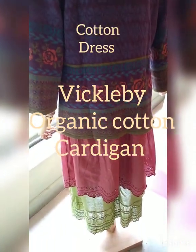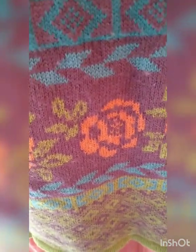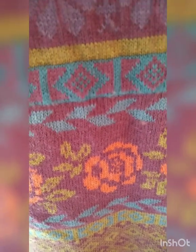So on this mannequin you can see a beautiful cardigan. I just love the pattern on this one. It's called Wickleby, organic cotton and wool. It's very shaped at the front. On the other side, when I turn around, you will see it's got a beautiful detail and even a little belt kind of string that you can pull and make a nice bow. And I just love the different patterns with the roses, and it's very delightful. And at the bottom you can see the lovely frilly details of the cotton dress that is very sheer, very light, and the petticoat.